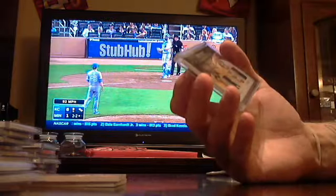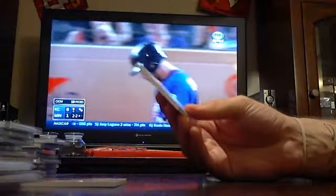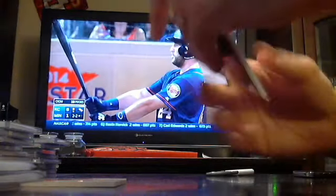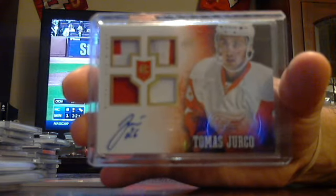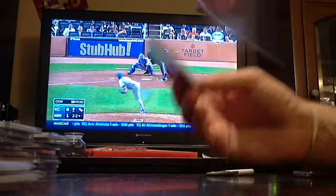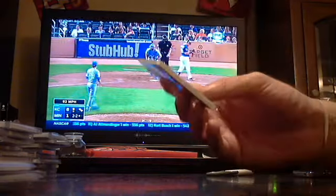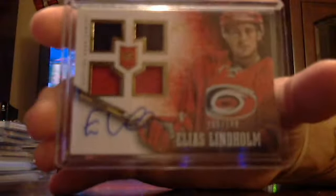Dual to 200 of Marek Mazanec and Seth Jones for the Nashville Predators. Quad jerseys, Nashville Predators. And you got another prime rookie to 25. Two-colored patch. Two singles. Detroit Red Wings, Tomas Jurco for the Red Wings, to 25. And we'll finish with Carolina Hurricanes to 199. Elias Lindholm. All right, our random.